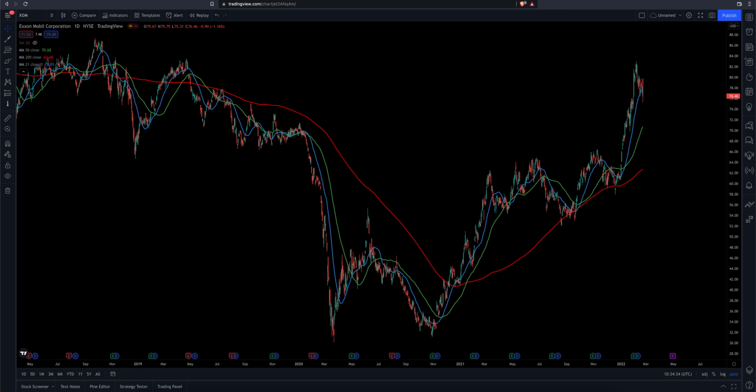Be careful out there. These markets are volatile. Today, markets are up in the green, pretty big, a couple hundred points on the futures. So let's see what happens the rest of the week.